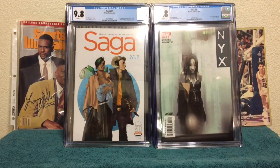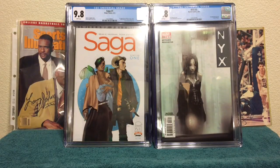NYX3, everyone knows about that book. First appearance of Laura Kenny, and another investment quality book that I have multiple copies of, and I would definitely suggest, if you're looking to invest in a nice solid book, that is definitely one to pick up.